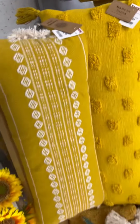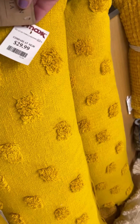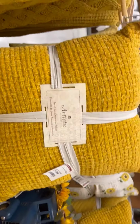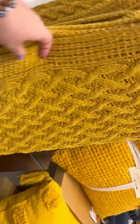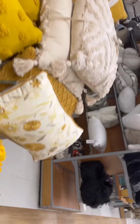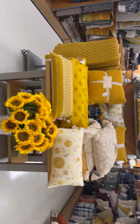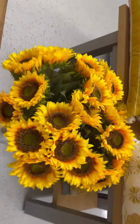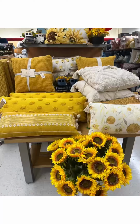And then now we're moving kind of into fall. And I really love this. I call them end caps because that's what we used to call them when I was a manager at a store. These blankets, oh my gosh, for $24.99, they were so stinking soft. And then now I'm just seeing the pillows, but look at how cute that is. I'm loving all this sunflower stuff too, and it looks like these are multiple bunches of sunflowers, so there's really not one set price.